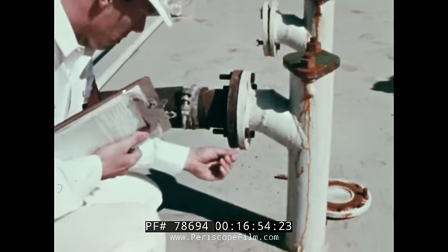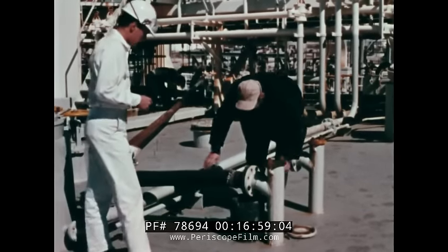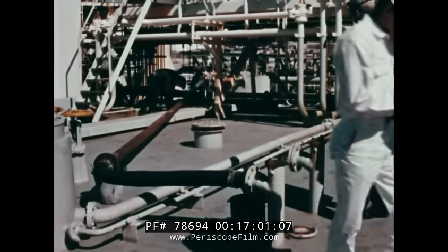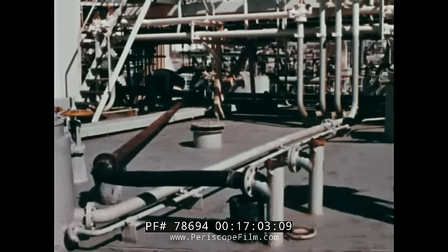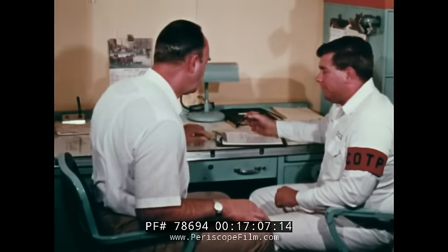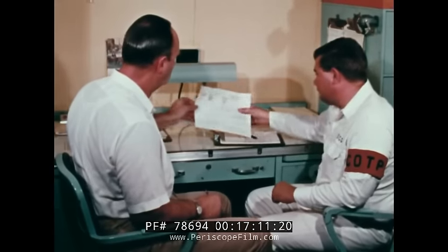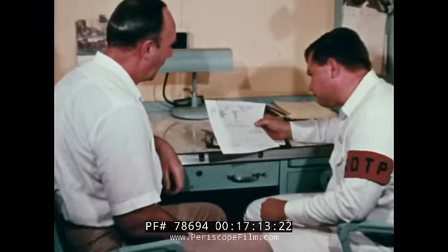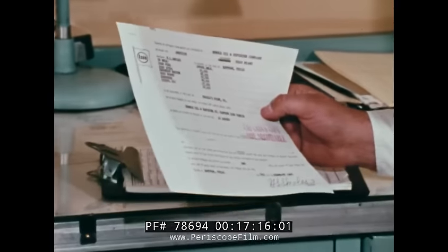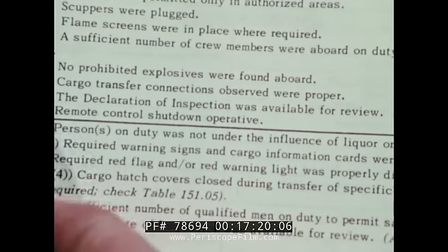Also, all cargo transfer connections must be checked to be sure they are tight, and drip pans or buckets must be placed under cargo hose connections. Prior to loading, the master or senior deck officer of a manned tank vessel must execute a declaration of inspection prior to bulk cargo transfer and must have a copy available for review. This document is generally checked by the inside inspector.